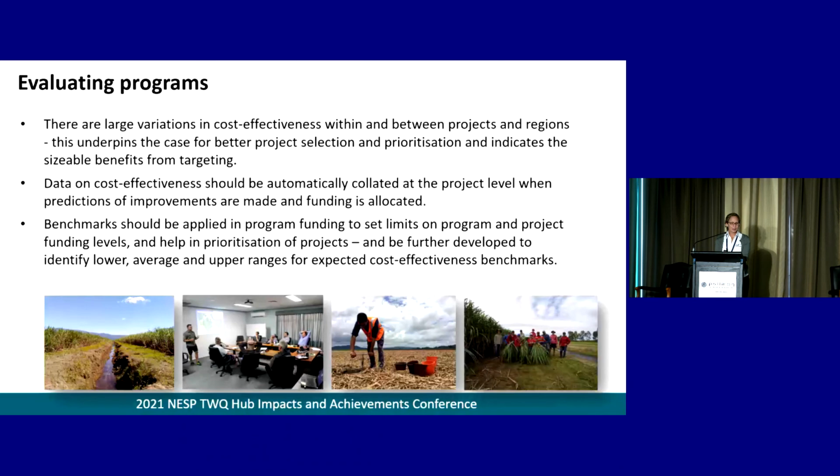The evaluating programs, so John's work highlighted, as we've seen in other areas as well, there's very large variations in the cost effectiveness between projects and programs. That was particularly the case as you look across regions as well, which is very important. And it highlighted that we really need a better metric and approach for doing that consistently, and which would help with project selection and prioritisation.